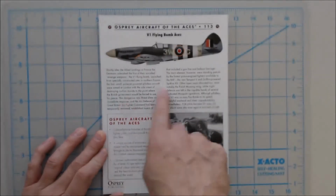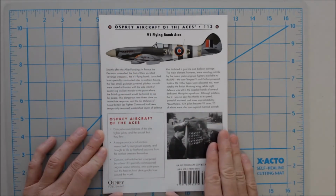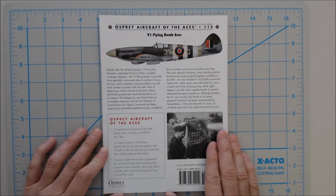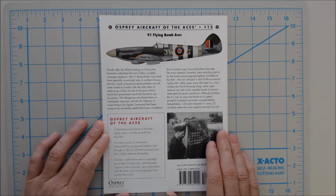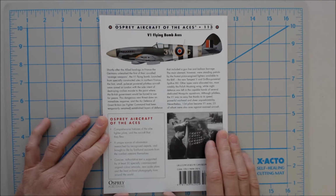I'll just read the brief marketing print here on the back so you can get an idea what the book's about. Shortly after the Allied landings in France, the Germans unleashed the first of their so-called revenge weapons. The V1 flying bomb, launched from specifically constructed sites in northern France, the fast, small, pulse jet-powered pilotless aircraft were aimed at London with the sole intent of destroying civilian morale to the point where the British government would be forced to sue for peace.